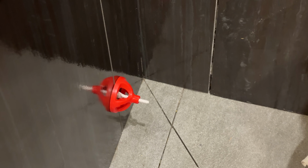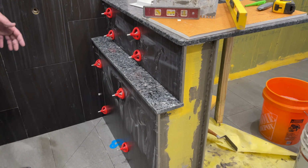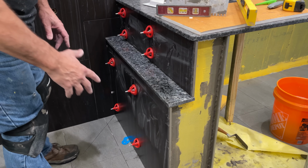Let's move our operation to the other side, do the other pony wall, and see if we get the same results. Guess what, guys? We have a fully tiled shower. We got this side of the pony wall done, and it looks amazing.